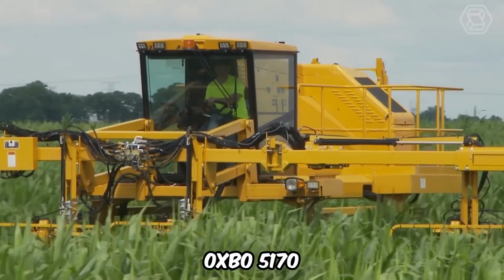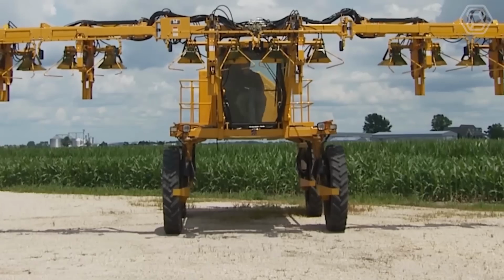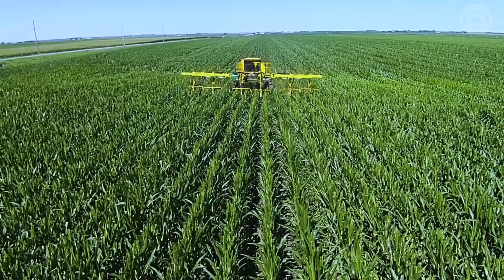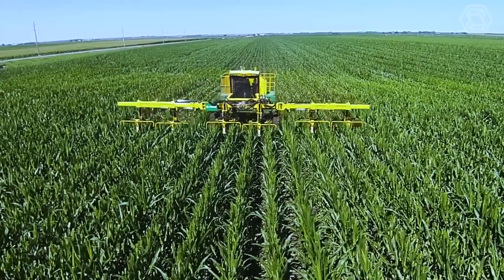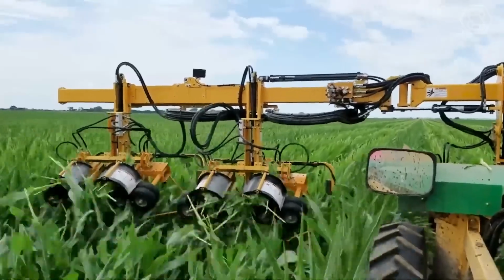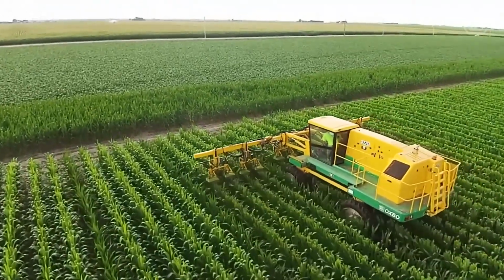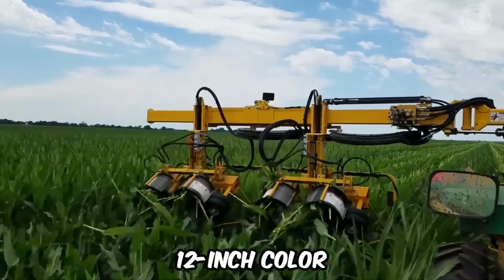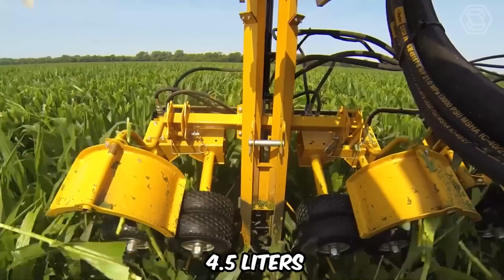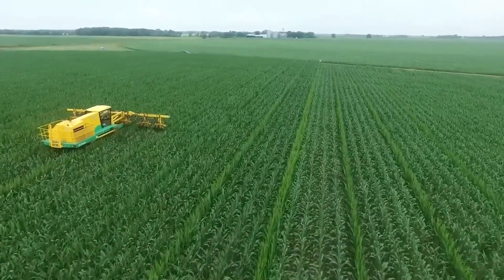Now you see the Oxbo 5170 self-propelled leaf cutter, which is the most technologically advanced and innovative machine of its class on the market. Its unique chassis, based on the TS4 toolbar, has been designed for cutting operations. With a folding back boom for truck transportation and a transport speed of 25 miles per hour, this model of equipment wastes no time in the field. In the field, the detector vision system keeps the necessary cutters and pullers in perfect position. Among the new features, there's a new built-in 12-inch color touchscreen for quick and accurate control of operations. The economical and powerful 4.5-liter John Deere PowerTech Tier 4 engine makes this machine a real technological monster.